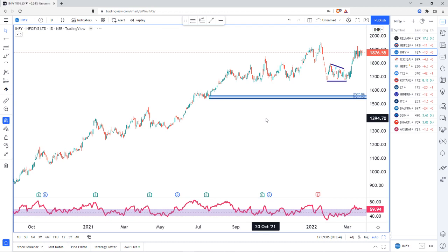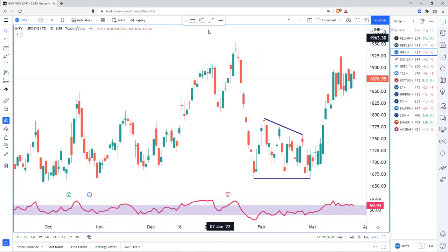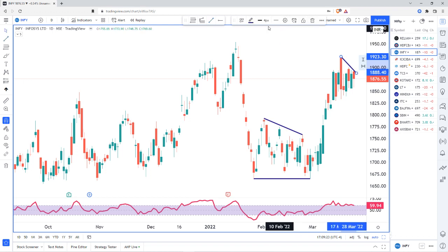Infosys. Take a look at that. We had a little descending wedge, ended up breaking to the upside of that formation last time I looked at that, and now we're in consolidation again. And not really surprised, because you see that previous high that, whoops, did the wrong tool. There we go. You can see this consolidation that's happening in price. That actually usually leads to continuation.